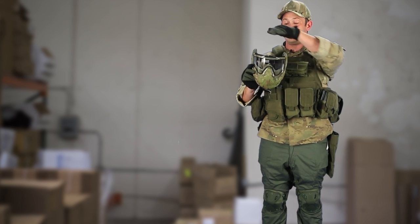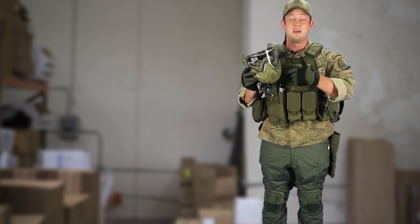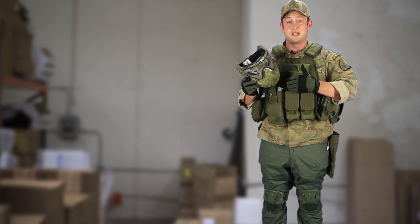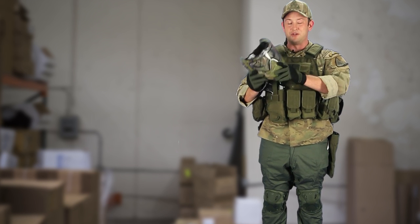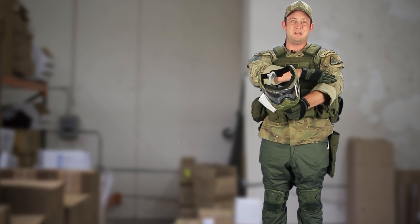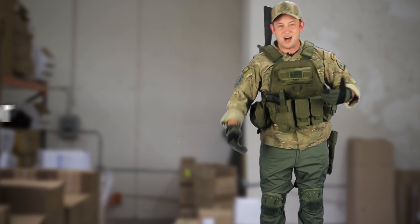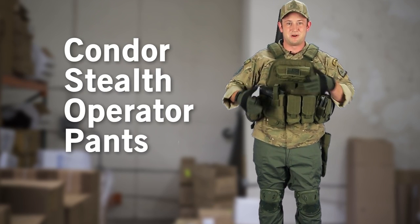There's a visor that comes with this you can clip on. If you don't want to use that, you don't have to, but you also get a pre-installed thermal lens, which is going to take care of most of the fogging issues you're going to encounter. Also, it's got VCam on here, so it matches the true spec multicam BDU I've got on here. I want to keep the colors similar, and I've also got some Condor Stealth Operator pants on my person.